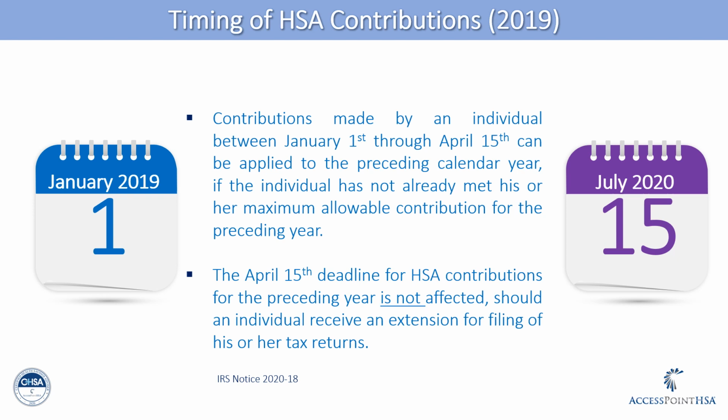Timing of HSA contributions: typically the timing of HSA contributions will be from January at the beginning of the calendar year right through the tax filing deadline. Because of COVID-19, the contribution deadline for 2019 is July 15, 2020. So someone is still able to make their HSA contributions for 2019 right up through July 15, 2020.